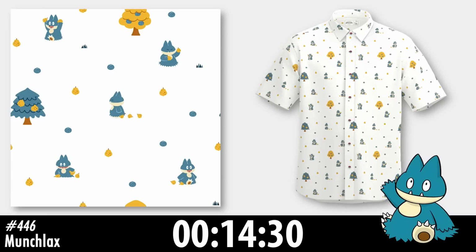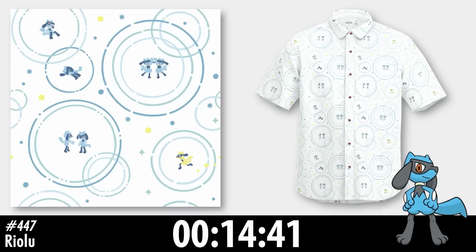Munchlax is gathering fallen berries amongst the vast white void, and then dropping them, only to later find them once again. Munchlax is in purgatory. So I dig all the circles. It's like Riolu's aura, you know?